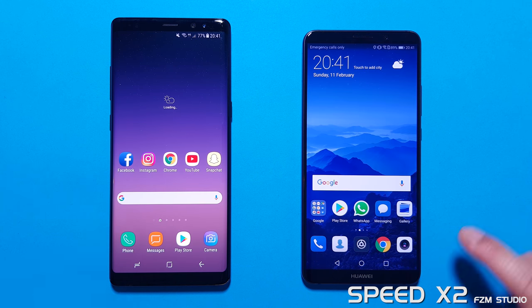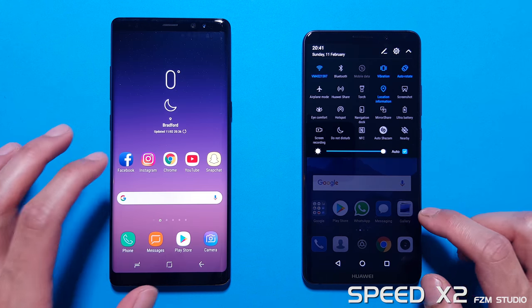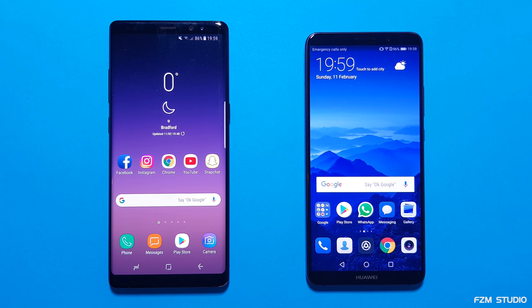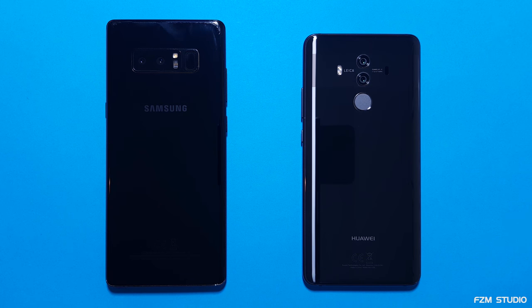So let me hear your thoughts on this beastly matchup. Team Note 8 versus Team Mate 10 Pro. Samsung versus Huawei. Whose team are you on? Have you got any Samsung fanboys switching to Huawei? Or is it the other way around since the S9 is around the corner?